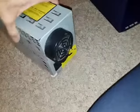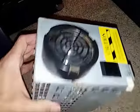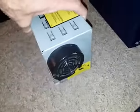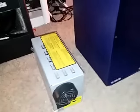It's funny how they have the speaker integrated with the power supply. Kind of nifty. Of course, I guess everything feeds back to the motherboard and then sends a chime tone through there. Well, that's it for this video.